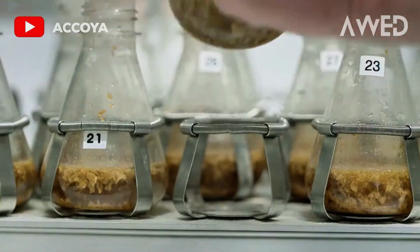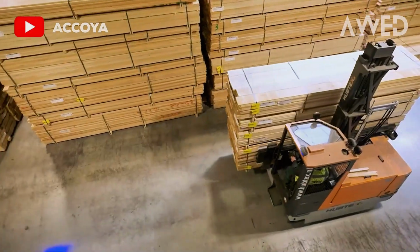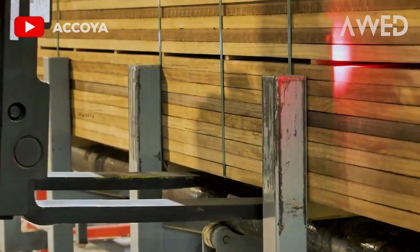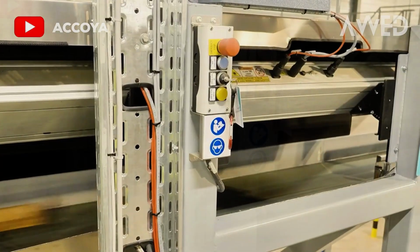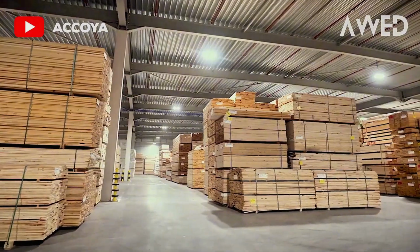Accoya wood lasts up to 25 years in the ground, retains paint and varnish 4 times longer, and improves thermal insulation. While a faint vinegar scent may linger, it's a small trade-off for a material that can be recycled or burned, combining sustainability and durability.